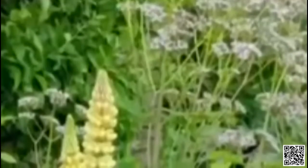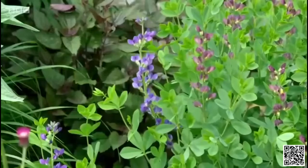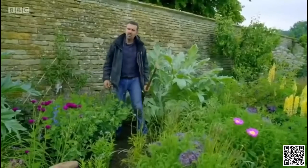I think with this border, I'm more or less trying to create a tapestry feel. I want to look along the border and not only have movement going up and down, but have this constant change of texture and interest. I promise that I'll only be out for half an hour, and 3 hours later, I'm still out here, so I'm not sure it'll ever be finished.